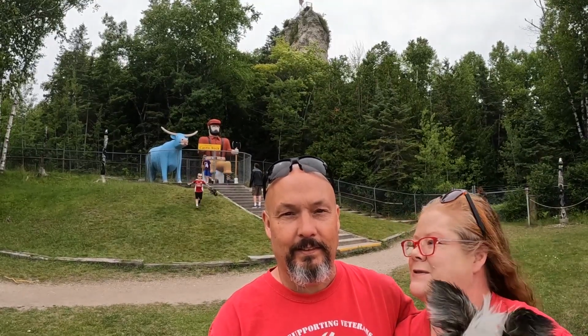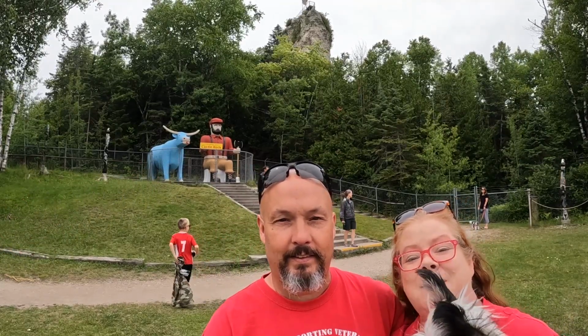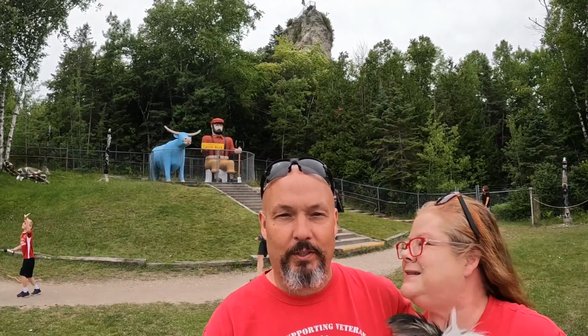We're here at Castle Rock near St. Ignace, and he's gonna climb up the rock to see the views. It's only $1. We've driven by this before and didn't go because we didn't want to pay, but it's only $1, y'all. Let's go. You can see Paul Bunyan and Babe the Blue Ox behind us as well. And way up there on the top, that's the rock we're gonna climb. We'll give you a view from up top.